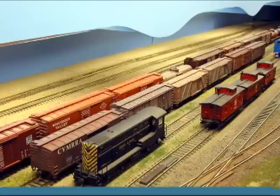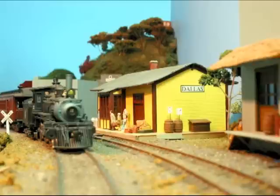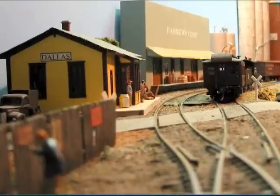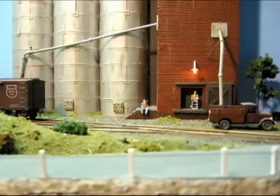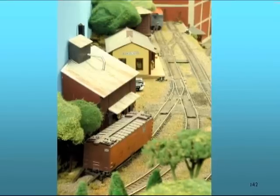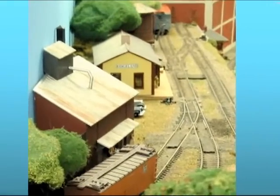We also have a branch line, as I said. A branch line coming out of Barron heads around the backdrop, coming to Dallas first. At Dallas we've got a couple of industries, since there's really only a passing siding here. Here's the Farmers Co-op and the Dallas Elevator Exchange. We hug the backdrop and we come to the end of the branch line at Ridgeland.